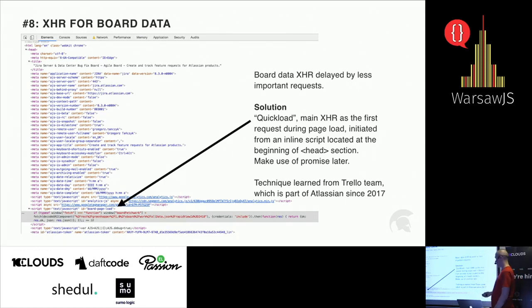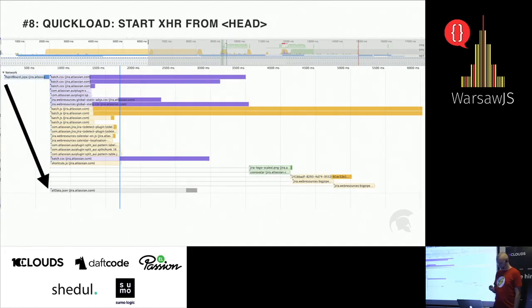Don't even try to read that, but we just want to fire this request from an inline script, which is located somewhere at the beginning of the head section. And later, once the application is loaded and initialized, we will just make use of the data. As a result, it also makes sense to start the computation at the moment when the user clicks a link, uses a bookmark, or just opens the browser. So it makes sense to start it here, not here.